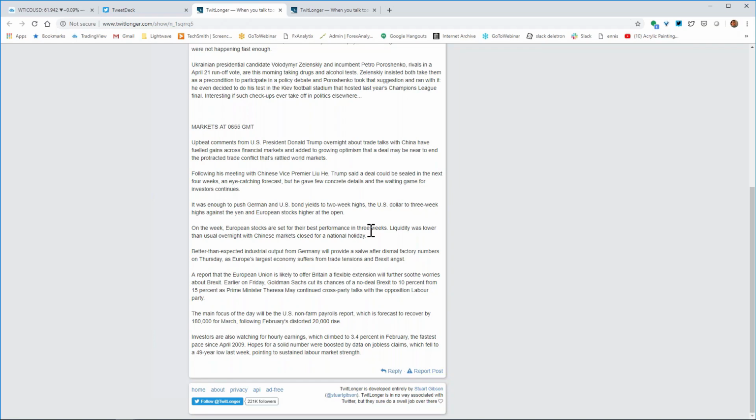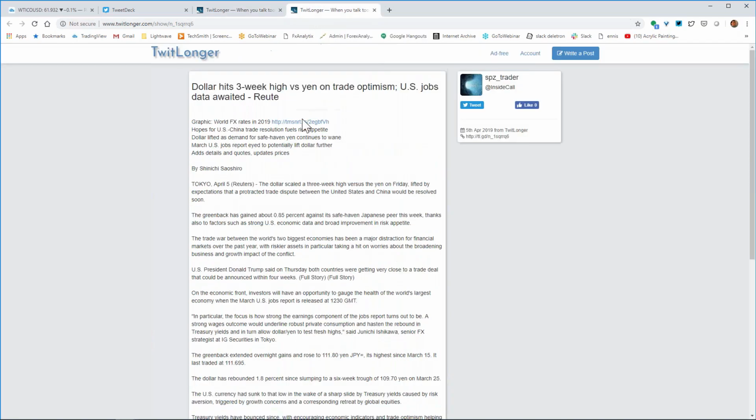The main focus on the day will be the U.S. non-farm payroll report, which is forecast to recover by 180,000 from March following February's distorted 20,000 rise. Investors will also be watching for hourly earnings, which climbed to 3.4% in February, the fastest pace since 2009. Hopes for a solid number were boosted by data on German jobless claims, which fell to a 49-year low last week, pointing to sustained labor market strength. So we'll see how that plays out.